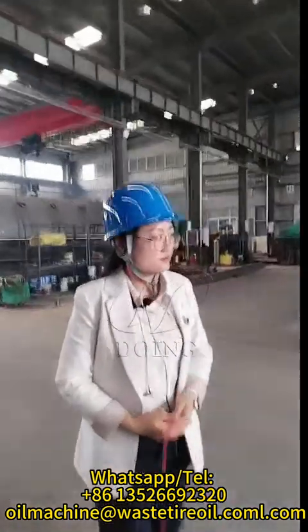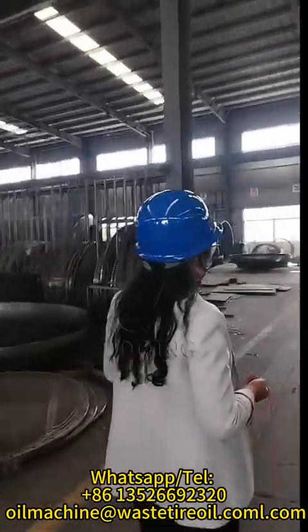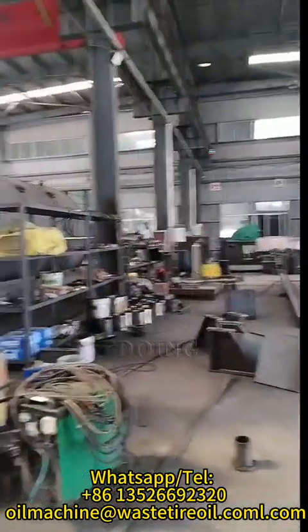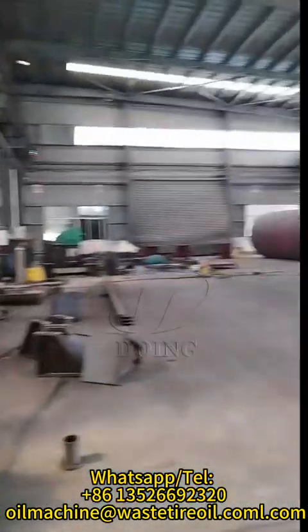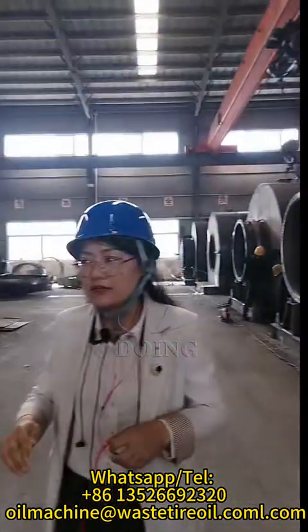This area is for the ready reactors store. Because in our factory, we have different teams to do different works. For this reactor, we have three teams to do the actual welding like this. For this reactor welding, we have three automatic welding.